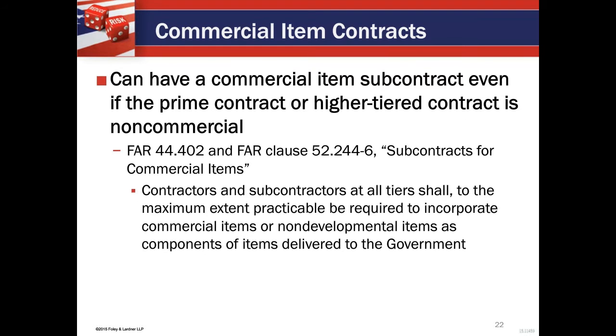You can have a commercial item subcontract even if the prime contract or higher tier contract is non-commercial. And this is very important because oftentimes on behalf of clients we'll be trying to negotiate a subcontract that we think is a commercial item, and the customer says, well, my contract's not a commercial item, so yours can't be commercial item. And we say, well, no, that's not the case.